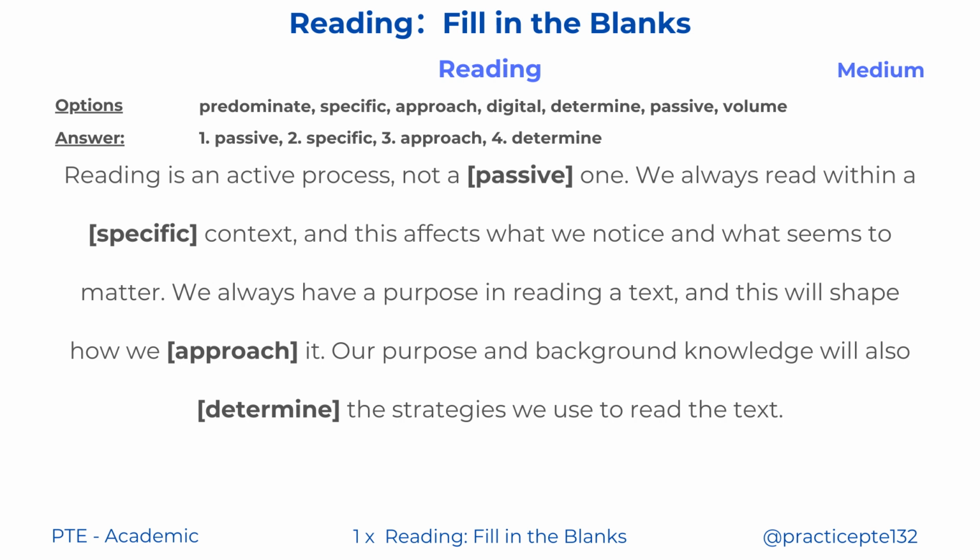The fourth blank should be filled with determine because it explains how our purpose and background knowledge influence the strategies we use to read the text.